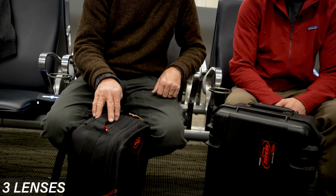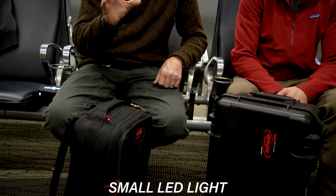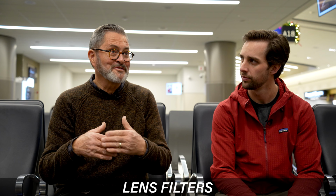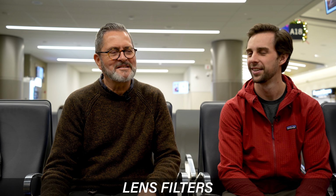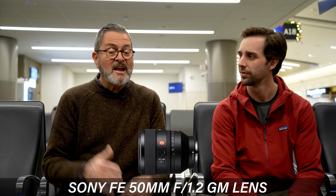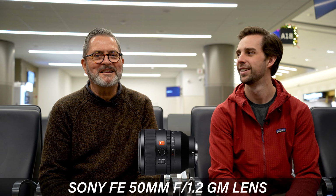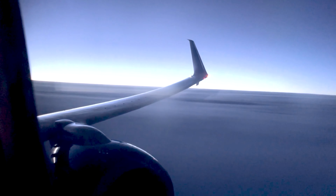Mine's not that different. I've got a single camera. I've got 3 lenses. I've got an audio solution in here. And I have a small light. It's an Aputure light, just a small little LED panel. Other than that, I do carry my filters so that I can stack and do any kind of landscape stuff. And I carry my Sony 50mm 1.2 lens for landscape because I stitch and I love that lens.